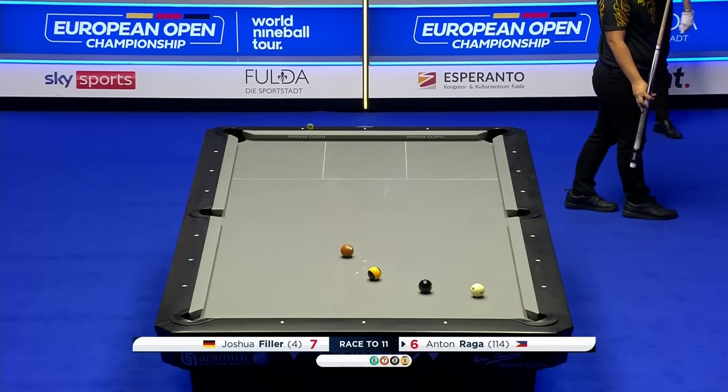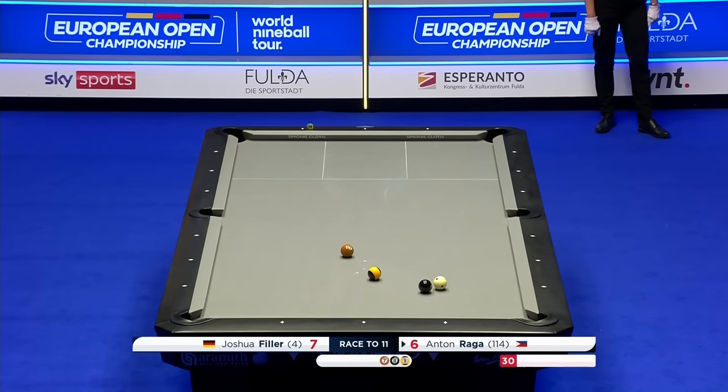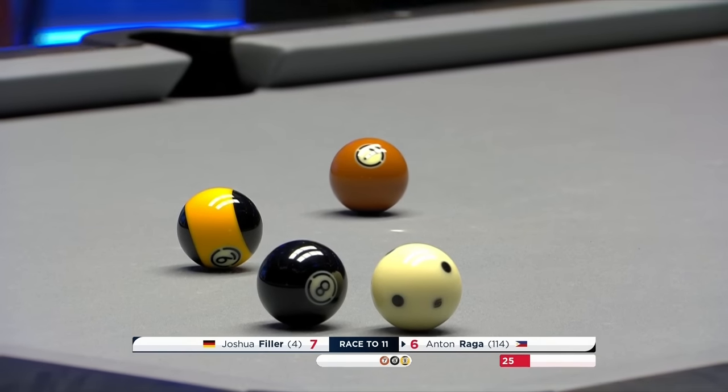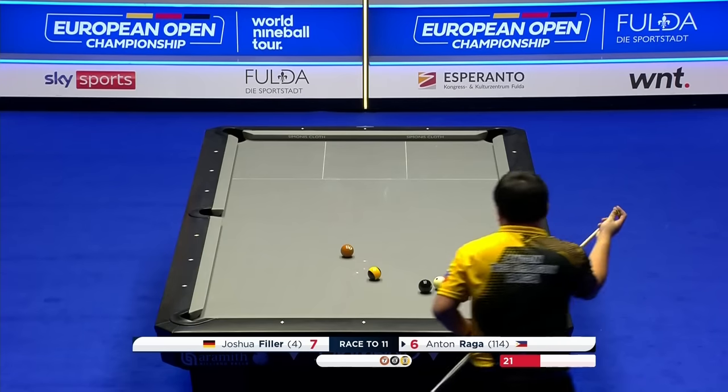Oh, where's the cue ball gonna finish? I think he's okay, Phil. Oh, he is. He's played a good shot there. I think that's his best part of the match.